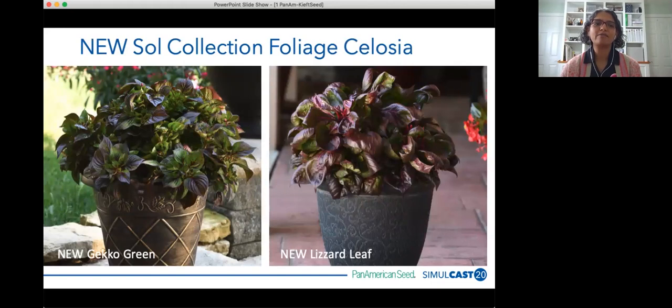In summary, we have a brand new edition of Soul Collection in our Fantastic Foliage with Gecko Green and Lizard Leaf. Both these varieties are suitable for your foliage programs. If you want them to flower late, grow them under long days. And for bright purple foliage, make sure to grow them under high light intensity, at least for the last 2 weeks of production.